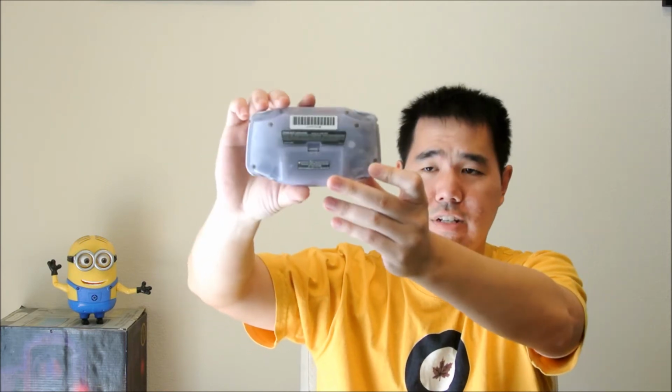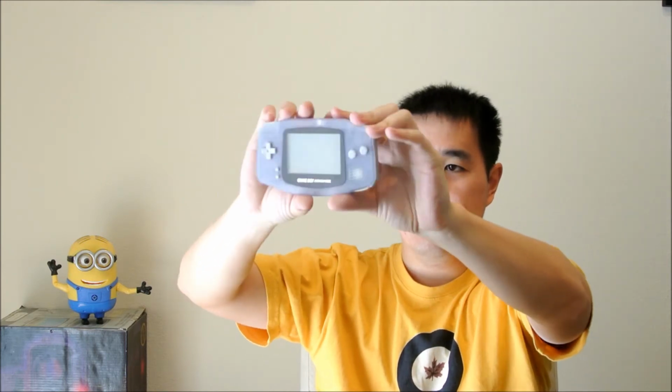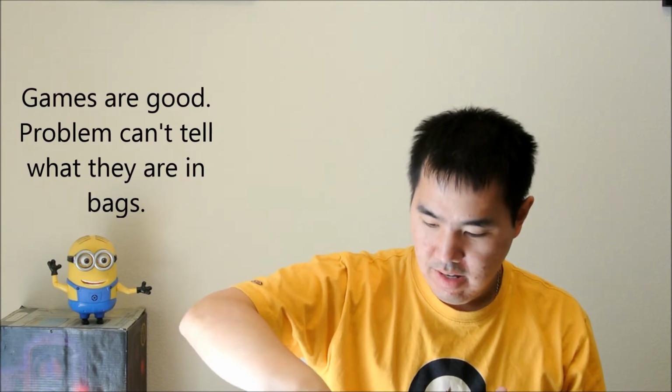Oh yeah, in the middle of the week, I got a Game Boy Advance. Really nice condition. I probably overpaid, $20. It was in a bag again, and it had 3 games in it. I could tell what the Game Boy Advance games were.